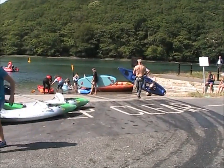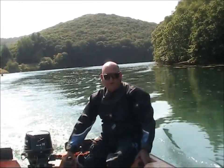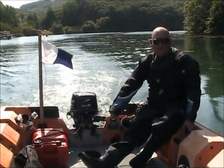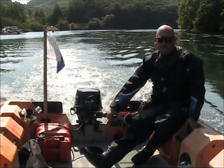Just down there. Hey YouTubers! Right, first time in the boat. First time with this engine on. And running very well. It's actually quite responsive. I can't open it up yet because we're in a speed limit.